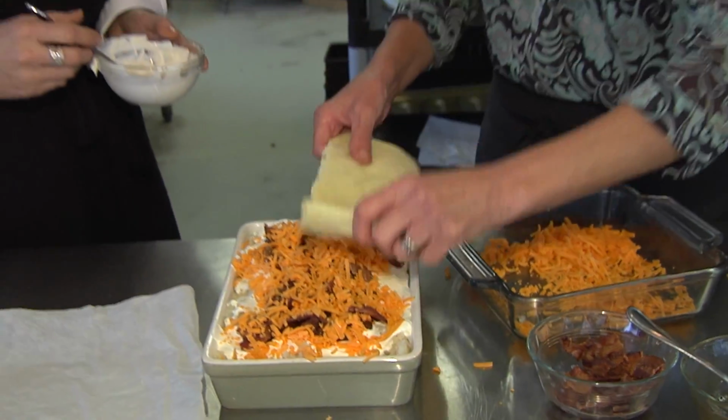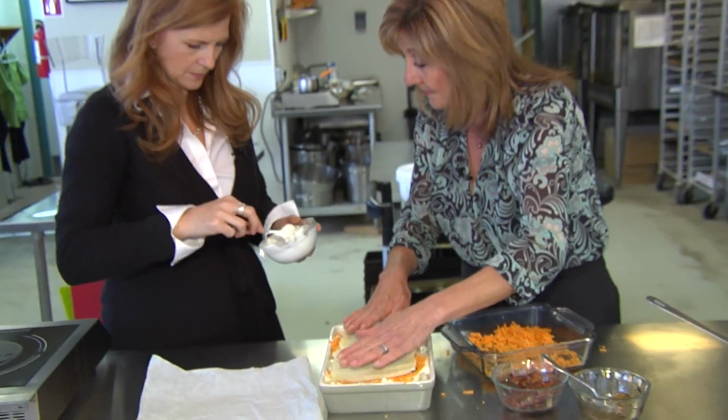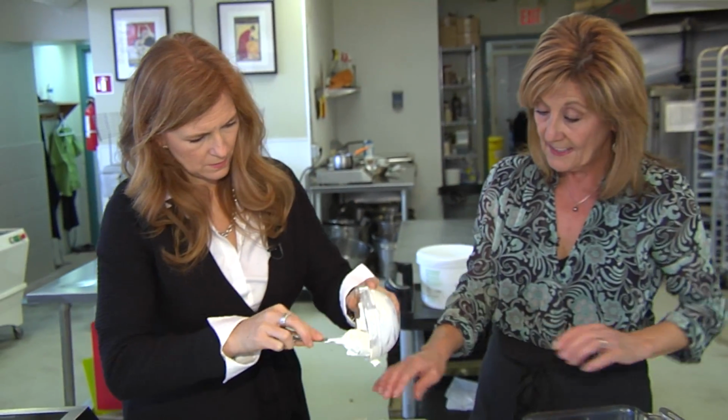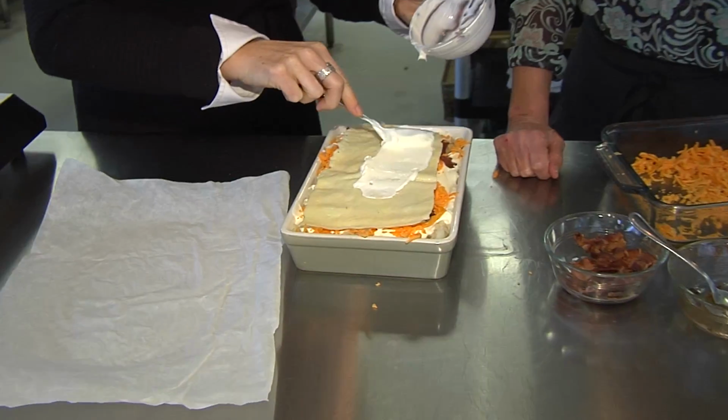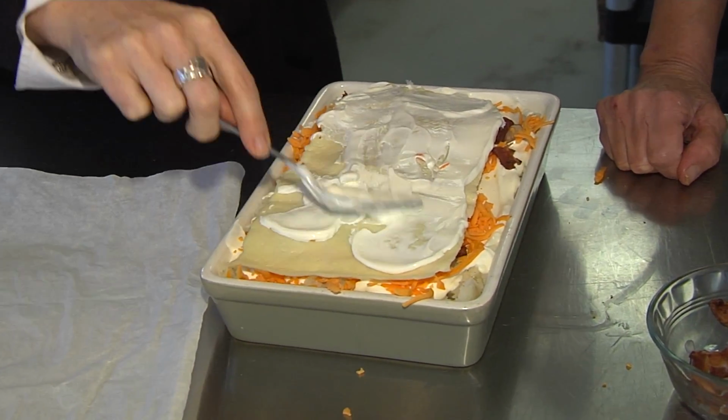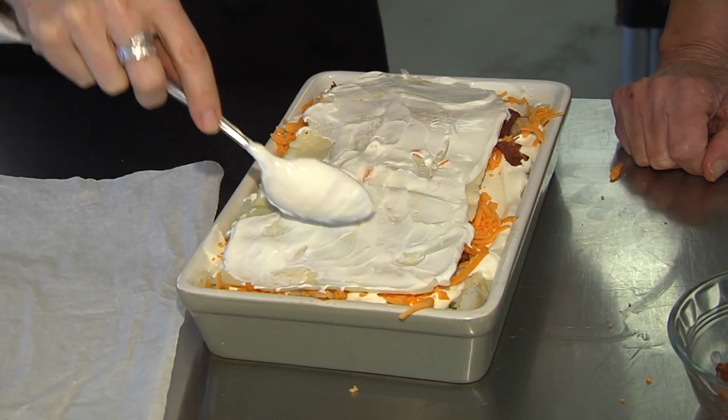All right. And then you top it off with the last layer. And then you're just going to smear the rest of the sour cream over it, whatever you've got left. Just make sure you coat the top noodle, that's your big thing. Otherwise it gets really crispy. Right, you want the moisture to stay with it. Oh, that makes sense. Okay.